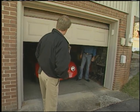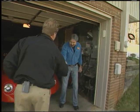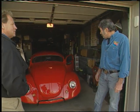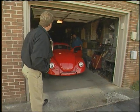Wow, look at that. Hi, Mike Phillips with Auto Geeks What's in the Garage. Hey, Jim. How you doing? Doing fine. What do we got here? Just a little old project Volkswagen I've had for quite a few years. Well, it looks really modified. Would you want to pull it out and let's take a look? Sure. Do we need earplugs? No, I don't think so.